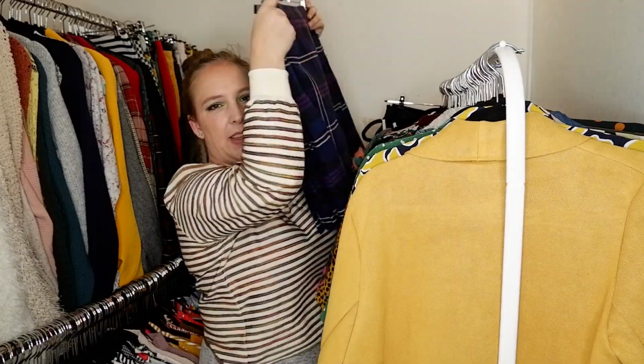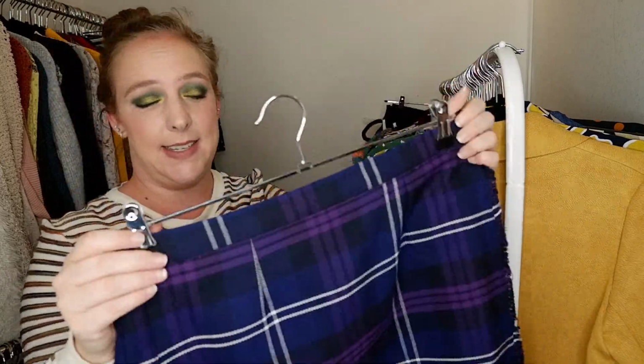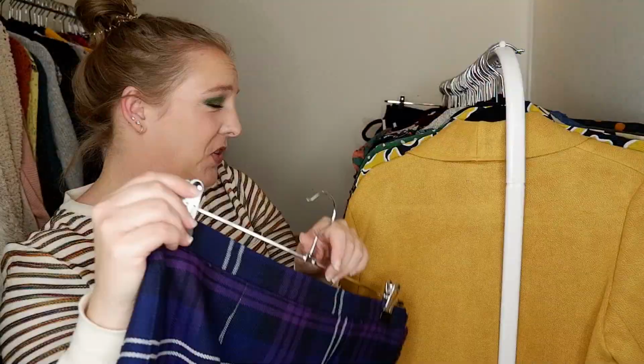I just want to show you something that's a bit fun. I have a kilt. I went to Scotland on a student trip when I was studying English, and I bought myself this purple kilt. It still fits. It has the pleating in the back. I don't wear this a lot, but it's a fun one to have.